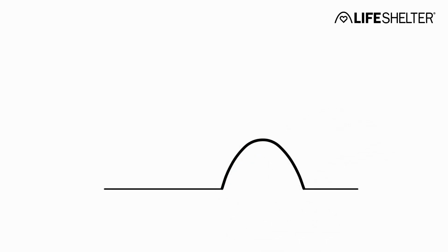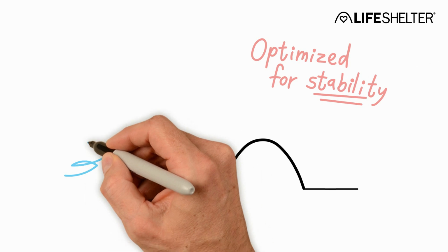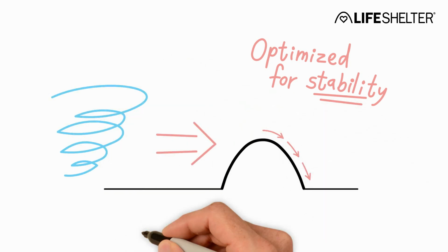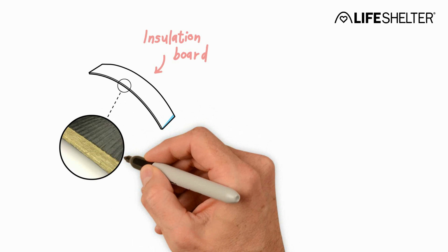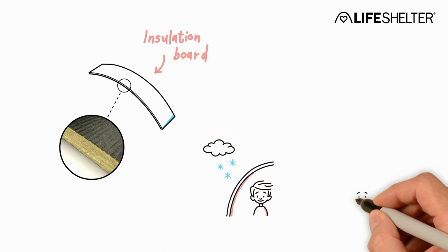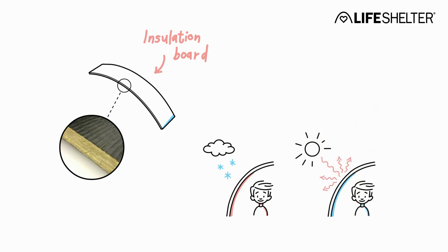Lifeshelter's curved design is optimized to withstand the forces of nature and is ideal for stability as it distributes stress from wind and guides it to the ground. It can even resist earthquakes of a considerable magnitude. Lifeshelter's panels are made from insulation boards. The insulating effect offers protection against cold, and in hot weather it significantly reduces the radiation heat from the sun, preventing the buildup of heat inside.